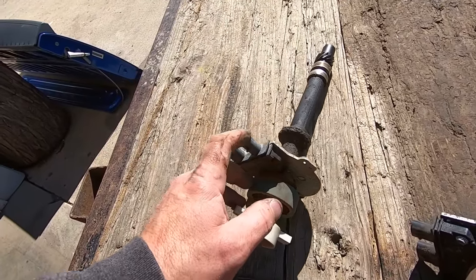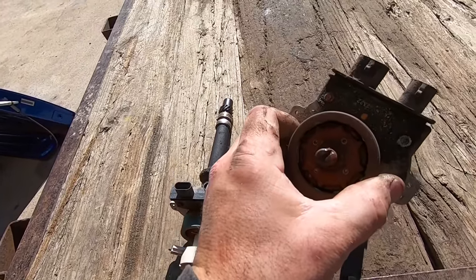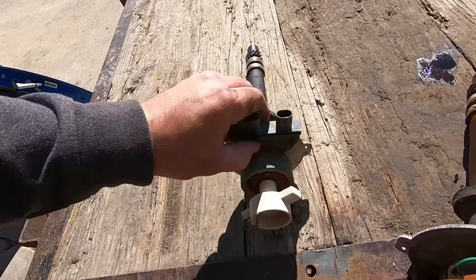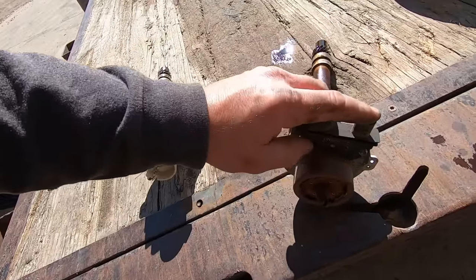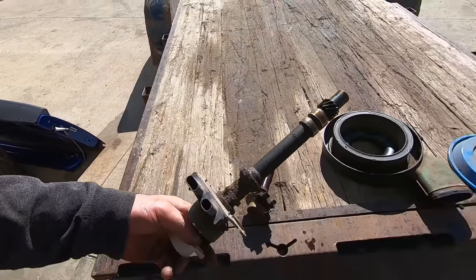But I'm thinking it was just the module. So, I don't know. That is an aftermarket module, it looks like. This one's still marked GM. Does this one say GM on it? Sure enough, it does. Let's stick a new gasket on it while we're at it, though.